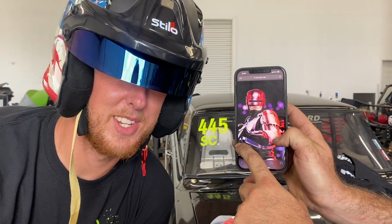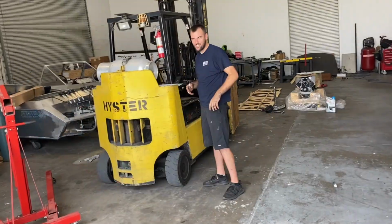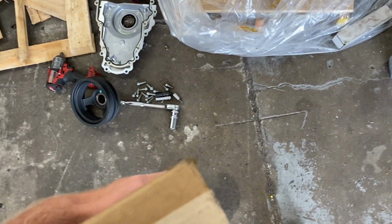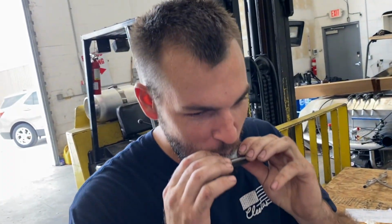You see it? Perfect. Right, did someone order a bump stick? A freedom shaft? There she is. Alright, well, that'll complete Rocket's engine setup here. Shout out to Texas Speed for always hooking us up with the cam shafts that we need. Texas Speed, Bald Eagle Cam.